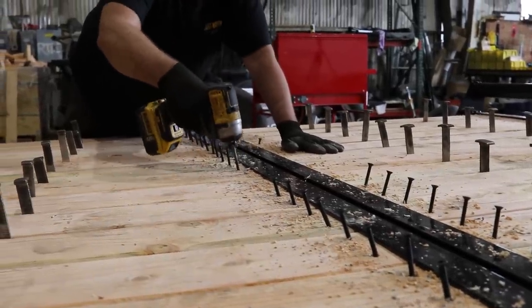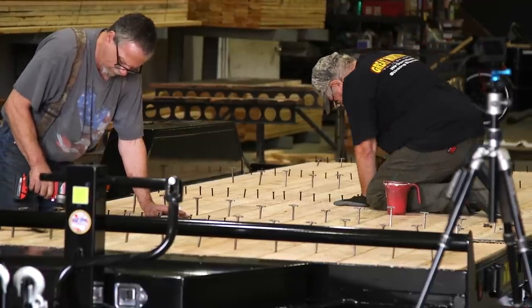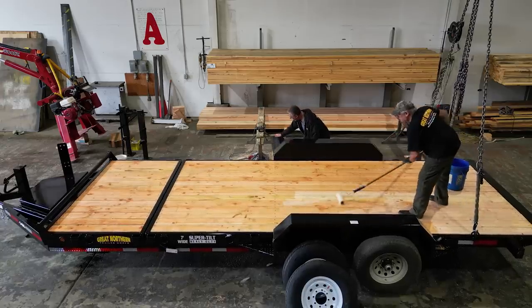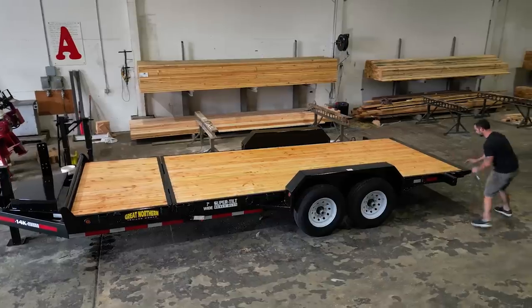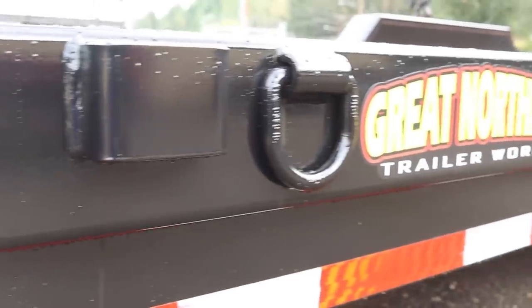Next, the trailer is decked with green Doug fir and screwed down with quarter-inch Tek screws. Then it's given a coat of shingle oil, which protects the wood. It gets its new tires. It gets a final inspection. And then it is off to its forever home, which in this case is with Essential Craftsman.